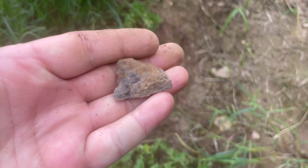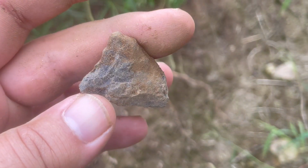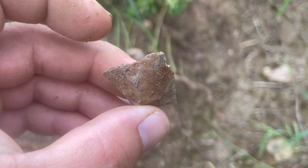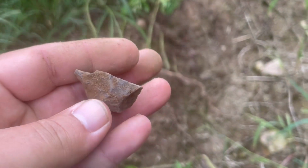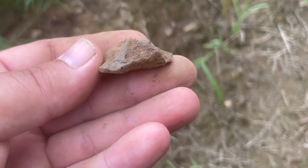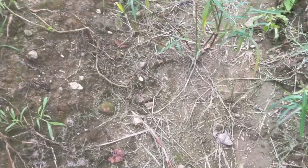Well, look at this. This is heat treated chert. It's kind of a dark red color, although it's probably not coming out on camera, but check it out. Boom. Another gigantic stack. Those pieces are just super interesting to me. A lot of people probably wouldn't even pick something like that up, but I like the failures just as much as the successes. I keep them.